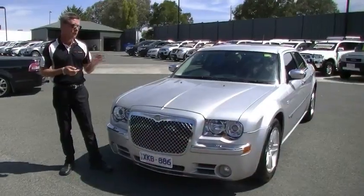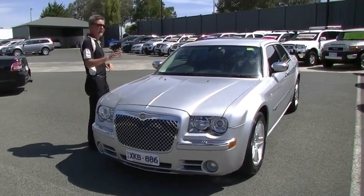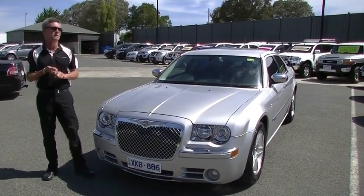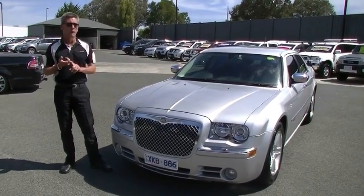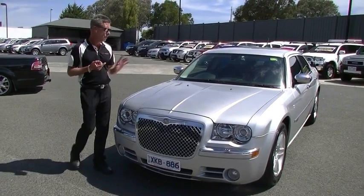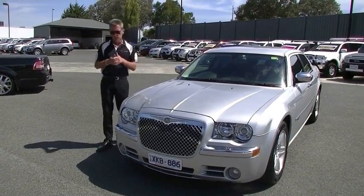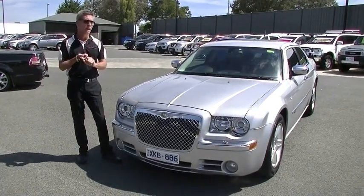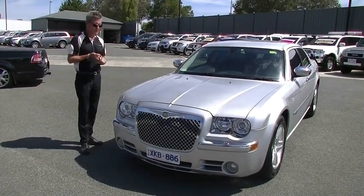So just in summary, just recap on a few points. 3-litre diesel giving us 160 kilowatts of power, 510 newton meters of torque, but delivering stunning fuel economy, 8.1 litres per 100 Ks. Really impressive example. One thing I didn't touch on when we were doing the interior, it does have satellite navigation as well, this car. 6 airbags, 5-speed auto, just an ultra impressive example.